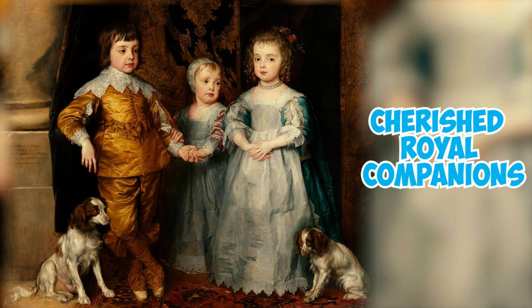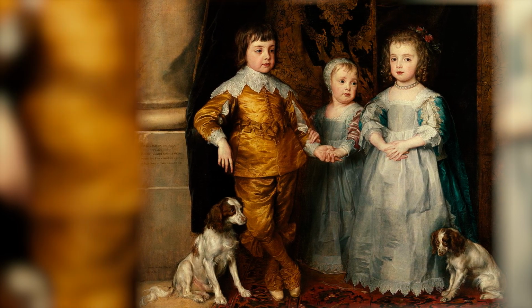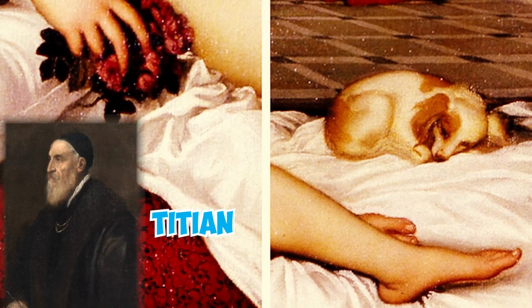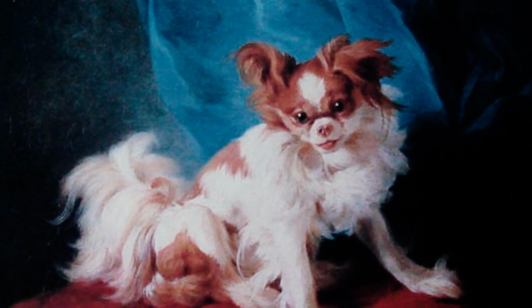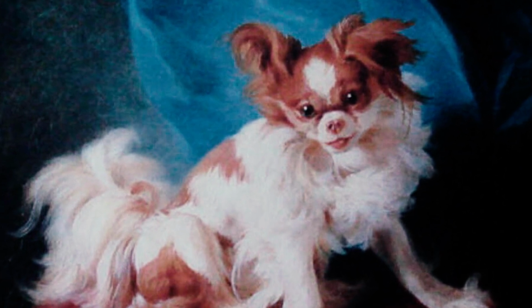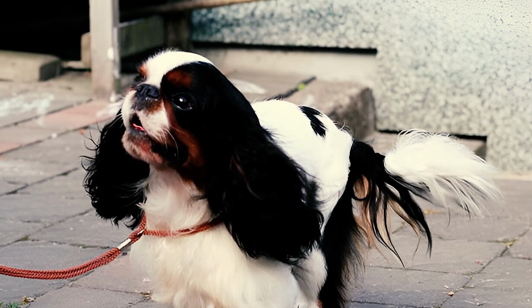Number 30. As cherished royal companions, English Toy Spaniels are frequently found in Renaissance paintings. In a portrait of King Charles' children, a similar-looking spaniel is present. The painting Venus of Urbino by Titian features a small sleeping spaniel on the bed. A 1778 portrait by John Baptist Hewitt more closely resembles the modern breed, and an 1859 drawing offers an even closer depiction.